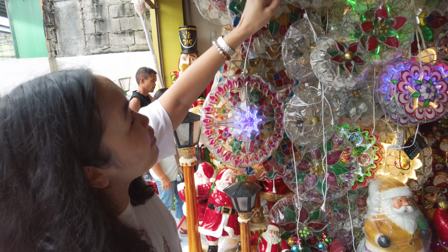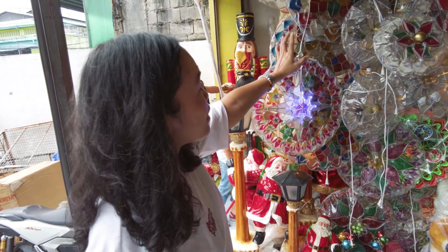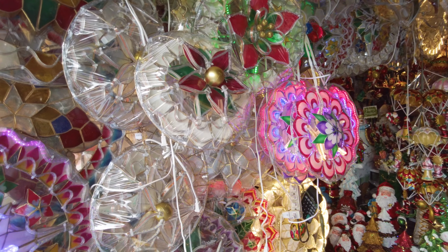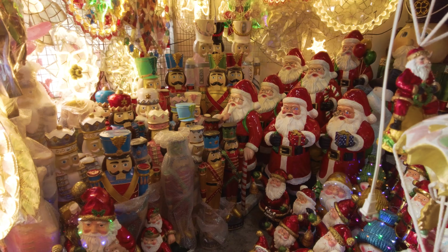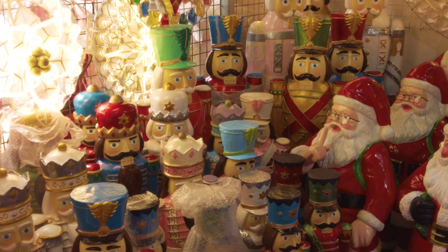Itong lanterns nila, they have 8,000, which is the biggest. And this one here is 2,000. And meron silang 2,000 na limahan, yung maliliit. Plain is 2,000, pero itong maganda, ganito, na limahan, 3,000. Mas maganda siya design, mas colorful. So yung nutcrackers nila, 1,000 to 2,500. Napakamura, guys!